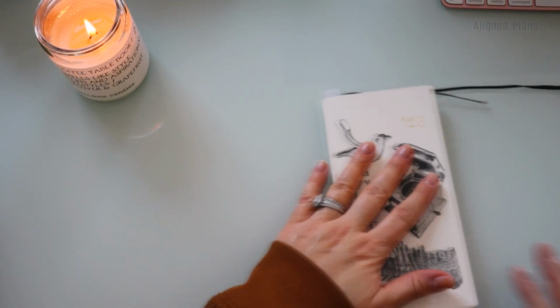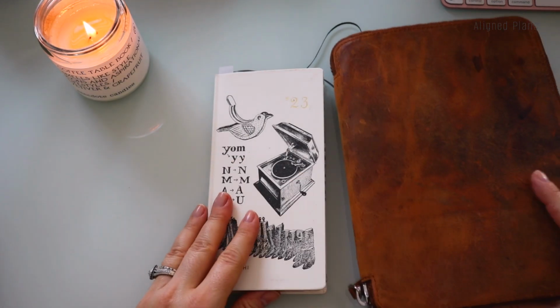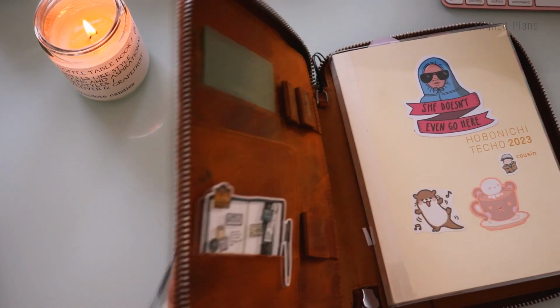Let's talk about these two guys. These two guys have become my favorites. So here's the Hobonichi Weeks and here's the Hobonichi Cousin. I'll talk about the Cousin first.